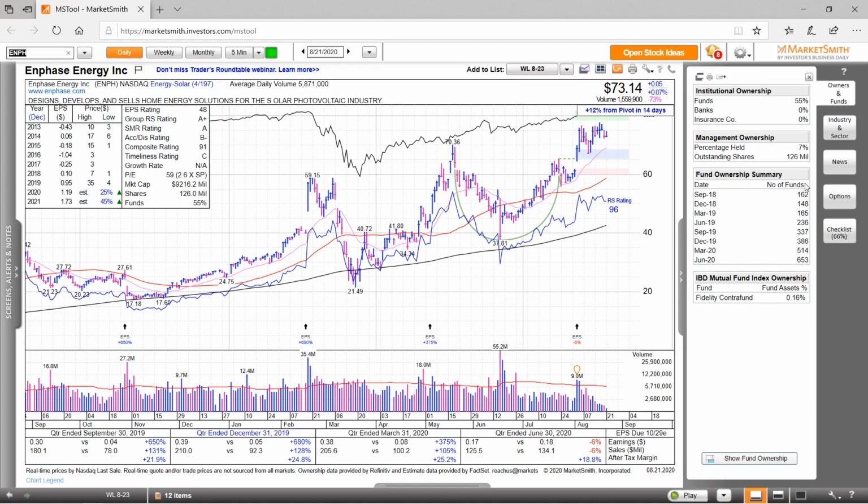And taking a look at the fund ownership, you can see a nice increasing trend over the past 2 years. You do have Fidelity Contra Fund investing into this stock. And looking at the chart, you can see it moved up from a stage 1 cup with handle, is now basing right above that pivot right here. And overall, the RS line is basing along with the price, and the RS rating is a very strong 96.